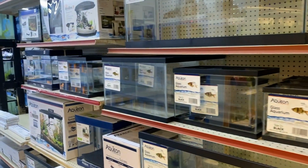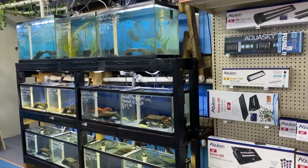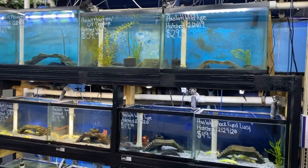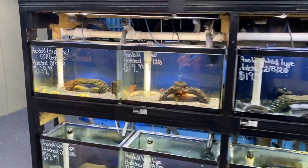There's the axolotls, we're coming up on them. They had so many different morphs. He breeds his own axolotls. So let's see what we got. Oh, we got a lot of the wild type. Oh, the GFP. Leucistic ones.